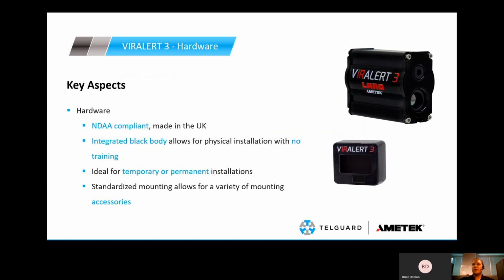And we'll look at some of those mounting options in a later slide. So some key aspects on the hardware side. This is NDAA compliant because it is made in the UK. It has that integrated black body, which allows for a very quick physical setup, especially for people that have no camera background or camera training. You don't need it with this solution.